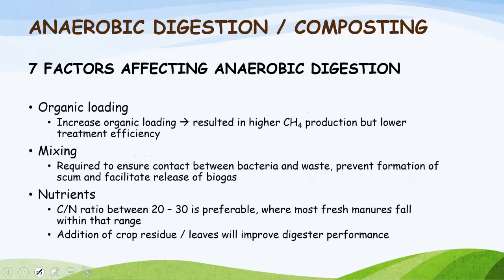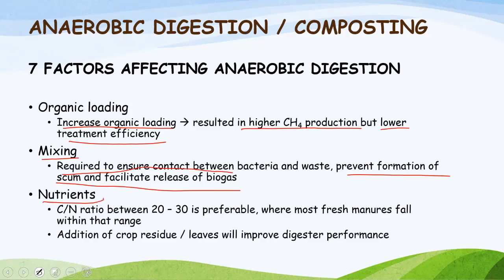For organic loading, when we increase the organic loading, it will result in higher production of methane. However, as it also increases the carbon to nitrogen ratio, it will reduce the efficiency of the process. Then the 6th factor is mixing. Mixing is required to ensure contact between the bacteria and the waste, and it will also prevent the formation of scum and facilitate the release of biogas. And then the last factor is the nutrients, where a C to N ratio between 20 to 30 is preferable. This factor is intercorrelated with the organic loading I explained before.